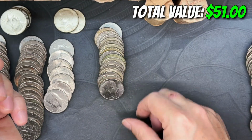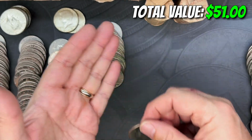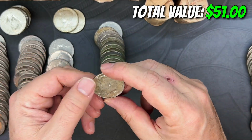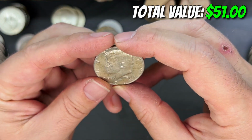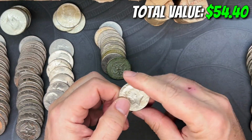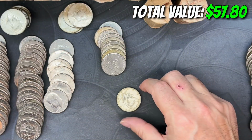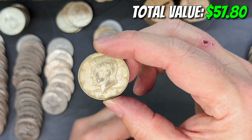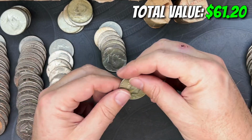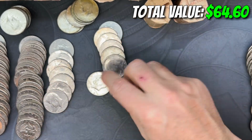1967. Bicentennial, bicentennial, bicentennial. So this was somebody very likely that was hanging on to these. Some kind of collector. I don't know. When you find like all bicentennials and a bunch of silver, that's not some random person. There's a 68 Denver. Bicentennial, bicentennial. 68 Denver, 40%er. Another 68 Denver. 68 Denver. 68 Denver.